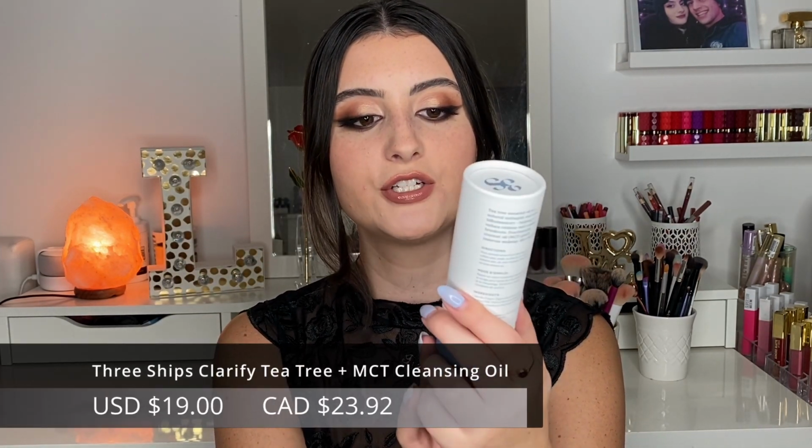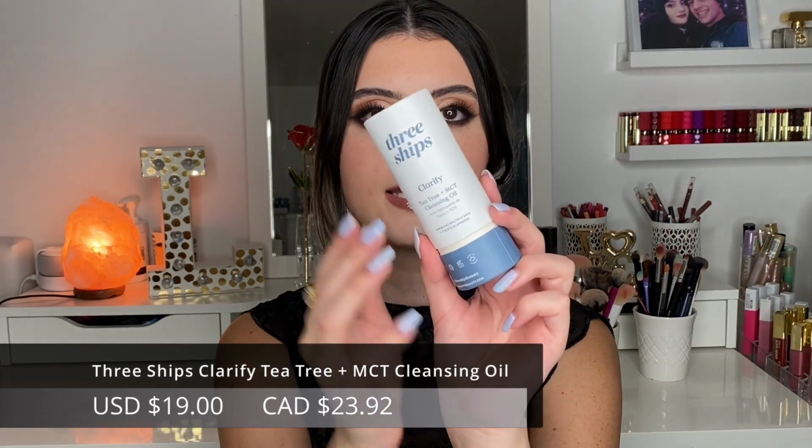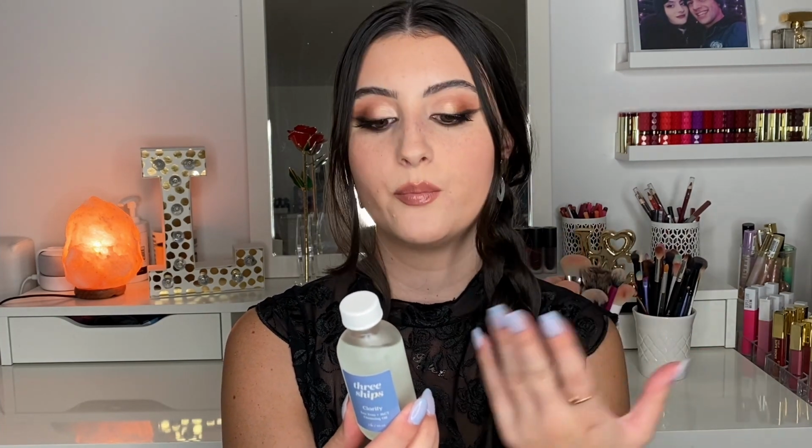And then I also want to mention another one right here, especially for my fellow friends out there with acne. This is from 3 Ships, and this is their Clarified Tea Tree and MCT cleansing oil. Because this one has tea tree in it, it can be kind of helpful for acne, killing that bacteria. If you don't know, tea tree oil is an antiseptic, can help with inflammation, redness, and breakouts.